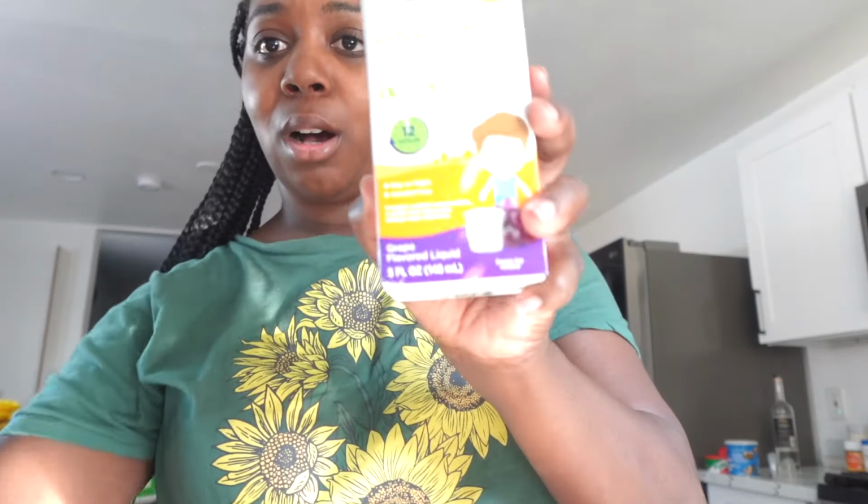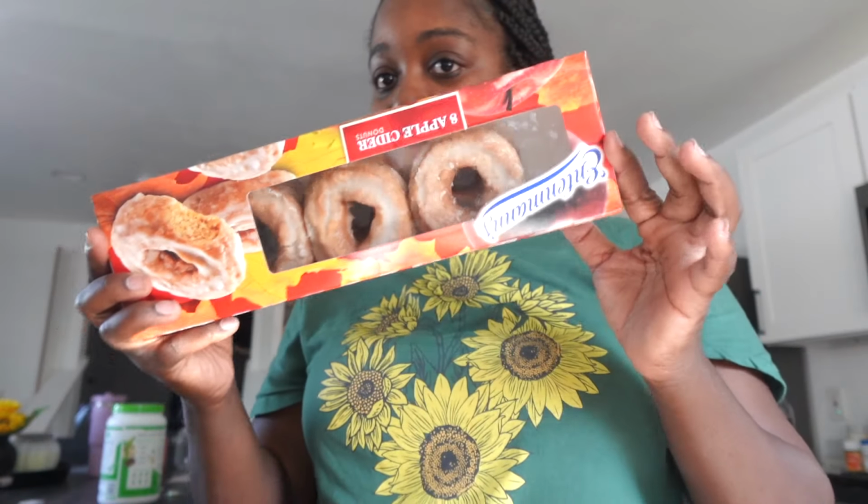And then I got them some cough medicine and Tylenol. And my favorite donuts. I had to get more. I wanted to get 2 packs, but I was like, no, don't be greedy. Just get one. And I also got my favorite wine too, which I'll probably have a little bit of before bed. But let me show you guys the pantry real quick.